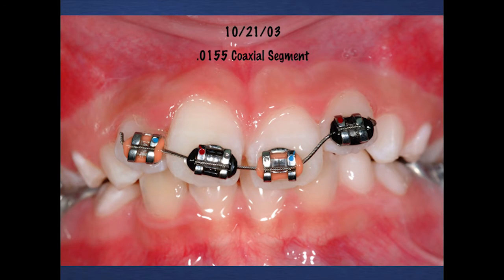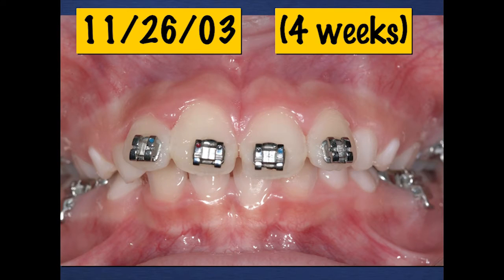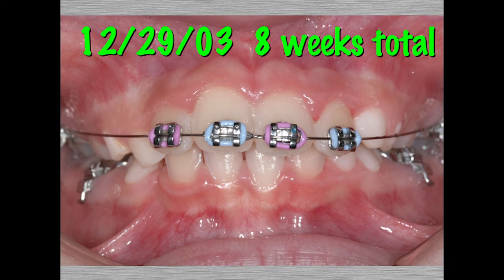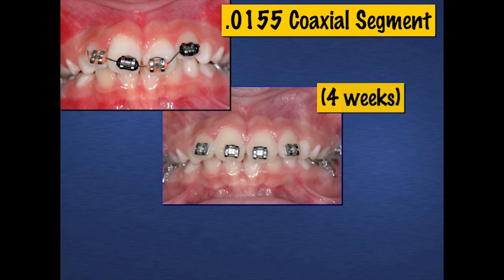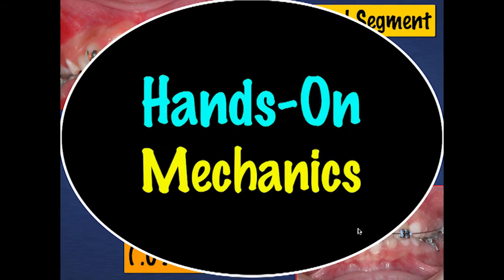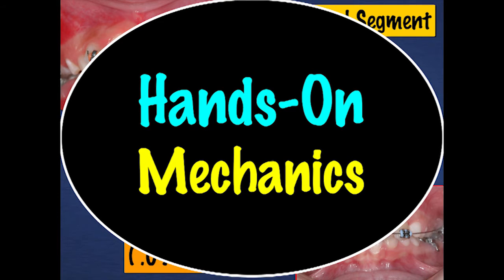Another thing that we'll be covering in detail is simplified correction of the mixed dentition with minimal effort and incisor alignment. This was achieved in 4 weeks, and then continuous arch wire was placed for 8 weeks total treatment. The middle picture was taken 4 weeks. That's the first visit after placement of the brackets and an initial very inexpensive segmental arch wire. So total treatment time from the upper left area to the lower right was 8 weeks. You'll be doing hands-on mechanics for this type of alignment.